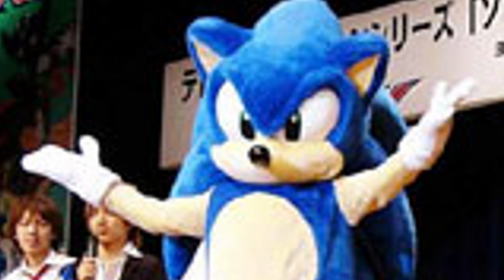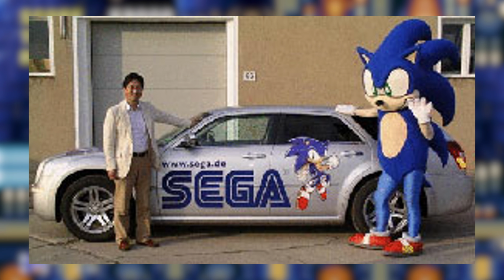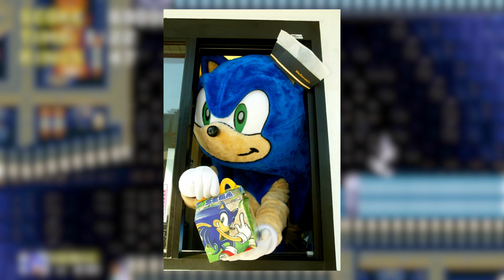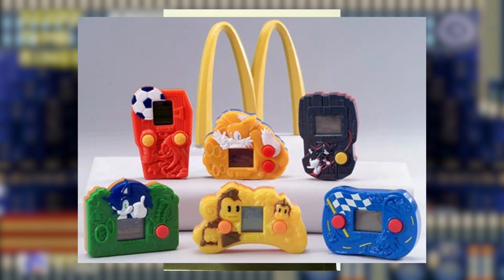No comment. The Sonic came back, but now with the coolest shoes he's ever worn. The soap shoes. There was this weird Sonic with Yuji Naka posed in front of a Sonic car. I guess this foreshadowed movie Sonic. The Sonic also made an appearance in Germany when the Sonic Team donated money to save actual hedgehogs. Pretty wholesome. A flat-faced Sonic was seen at McDonald's drive-thru windows. I guess they promoted the 2003 Happy Meal toys.